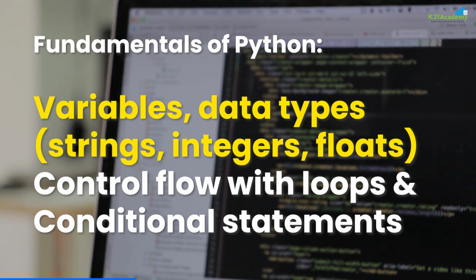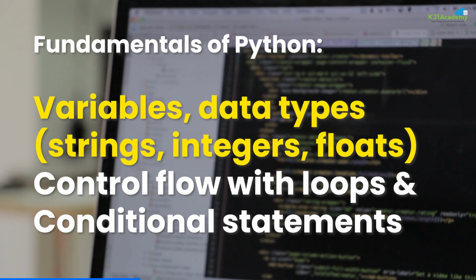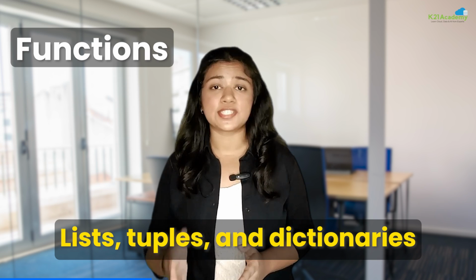and control flow with loops and conditional statements. These are the basic building blocks of any program. You can then move on to functions, which allow you to write reusable blocks of code, and start working with data structures like lists, tuples, and dictionaries. Mastering these will allow you to write clean, efficient code that can handle different types of data and logic. And by the end of this week, you will be comfortable writing simple Python scripts, and this will form the foundation for everything that follows.